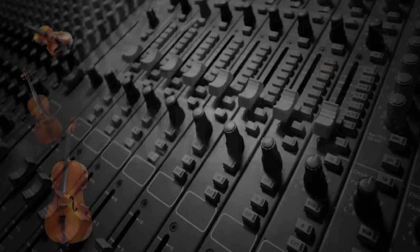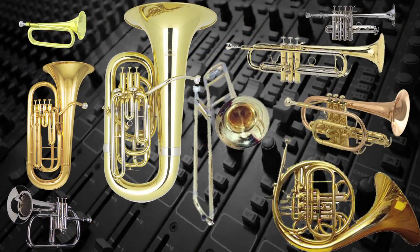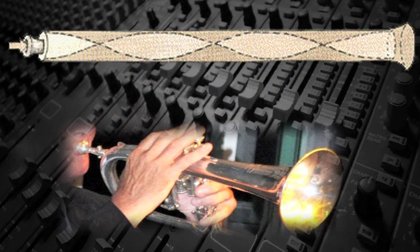As opposed to strings, percussion, and woodwinds, brass are a family of musical instruments that were originally made of brass, but can be made from other metals and even fiberglass, wood, and organic material. They produce sound by a sympathetic vibration which causes the air in the tubing to resonate in sympathy with the vibration of the player's lips.